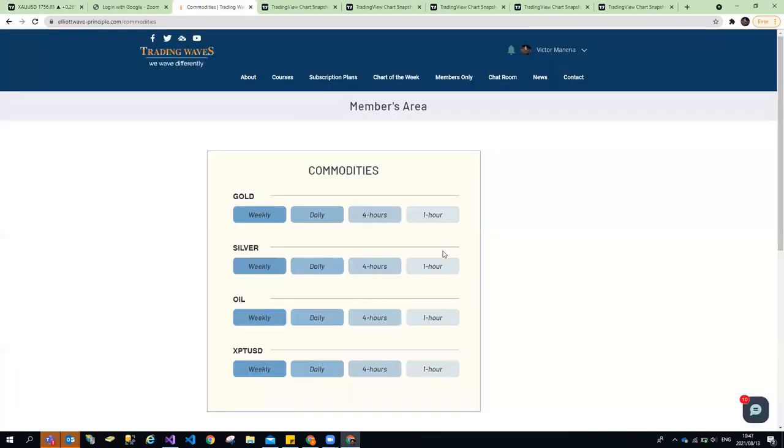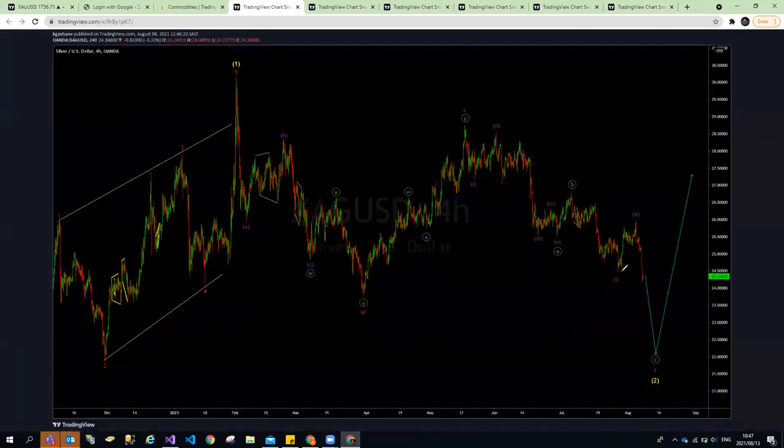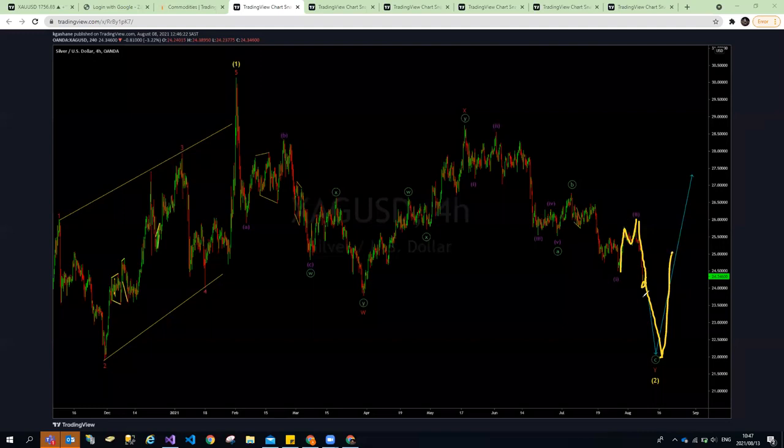That is gold, silver, 4 hour. Look at silver after that move here, after the 3-wave structure here, we've got this, expecting this one to flash down to 22 and continue to the upside. We have flashed down, we are pushing to the upside.